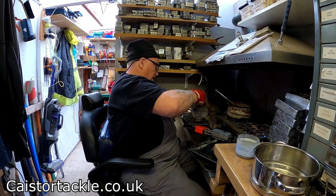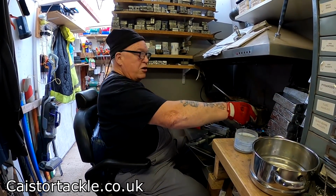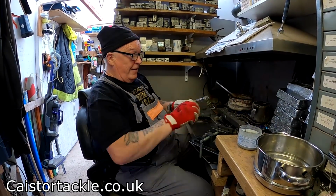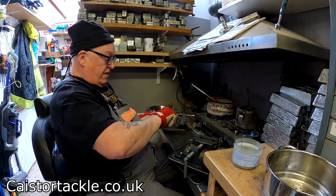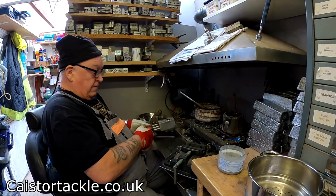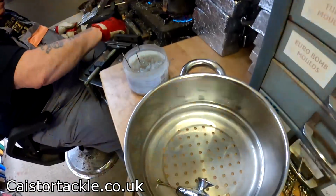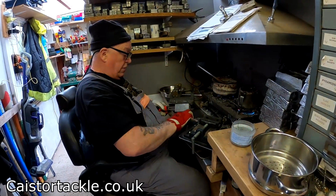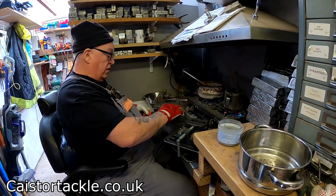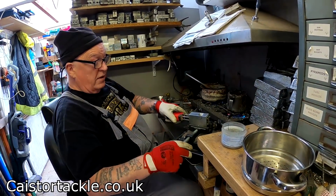So is this just warming the mould up, or will that be a good weight? So you don't heat your mould? Nope. So then it's just a case of tap, done. So that's a 6-ounce gripper with a standard loop. We also do them with a built-in bait clip.